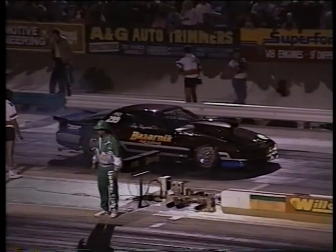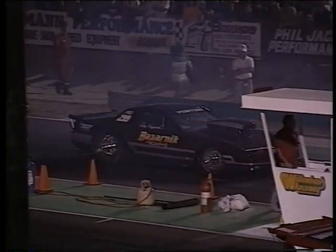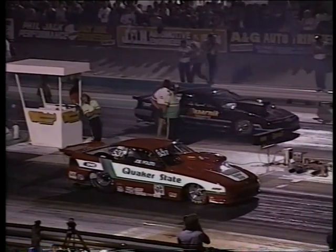Joe sitting over on the left-hand side of the car there. And there's Larry Bazanik from Brisbane. Both of these cars, American-bodied, American-built. And these cars running carburetors. Absolutely. Pro Stock Eliminator, heads-up action for carburetted sedans. This is a professional category for sedan racing in Australian drag racing. Joe Polito from Sydney. There he is in the Quaker State Ford Probe. He's up against a Chevy-powered Pontiac for Larry Bazanik from Brisbane.